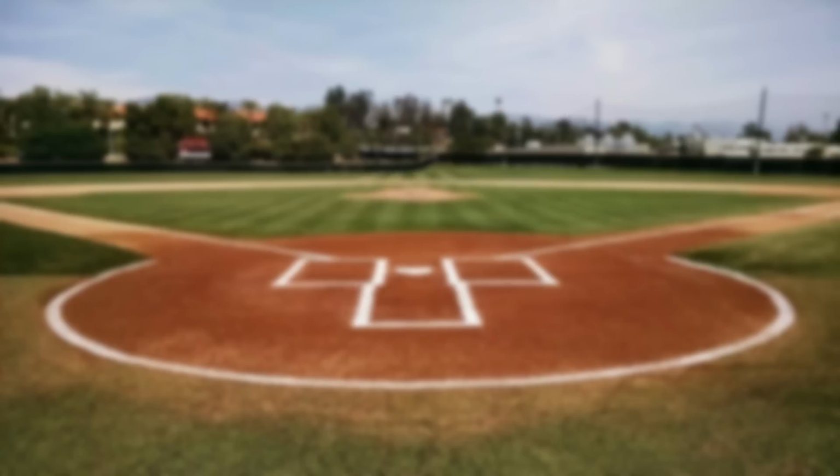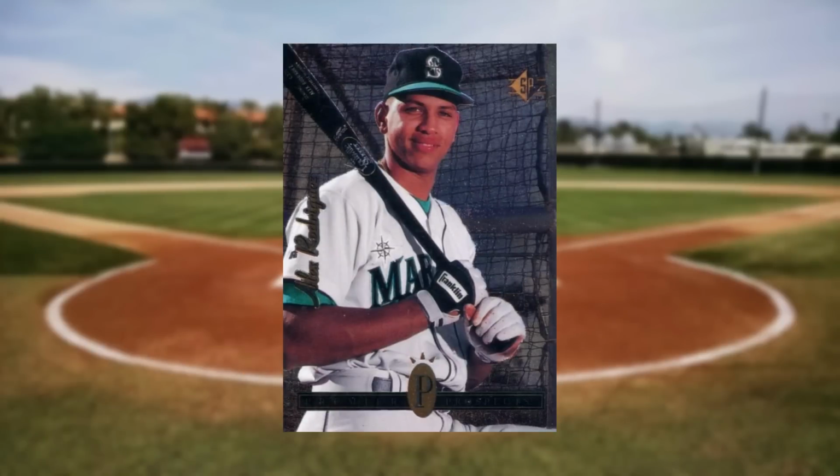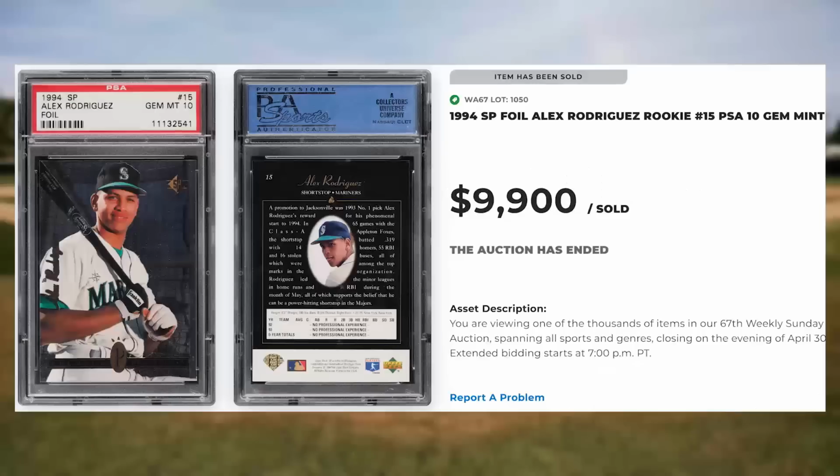And topping off today's list at number 1 is this 1994 SP Foil Alex Rodriguez Rookie, card number 15. This was a PSA 10, and it sold for $9,900. There was also a second PSA 10 of this card up for auction, which was the second highest selling 1990s baseball card, and that one sold for $9,600.